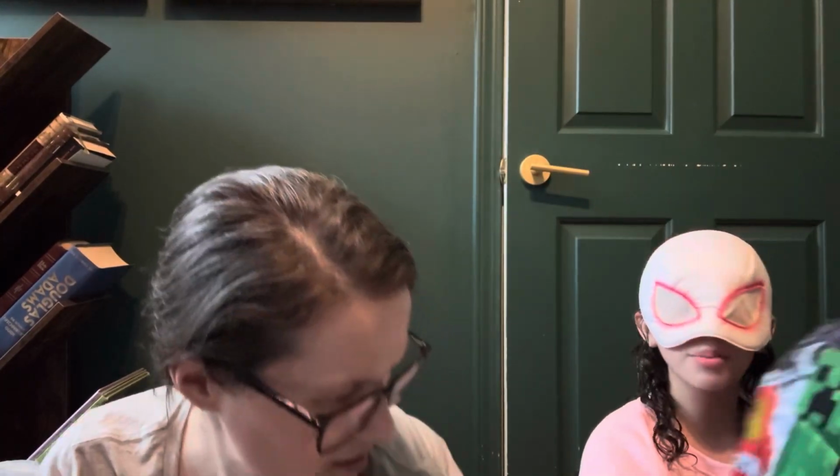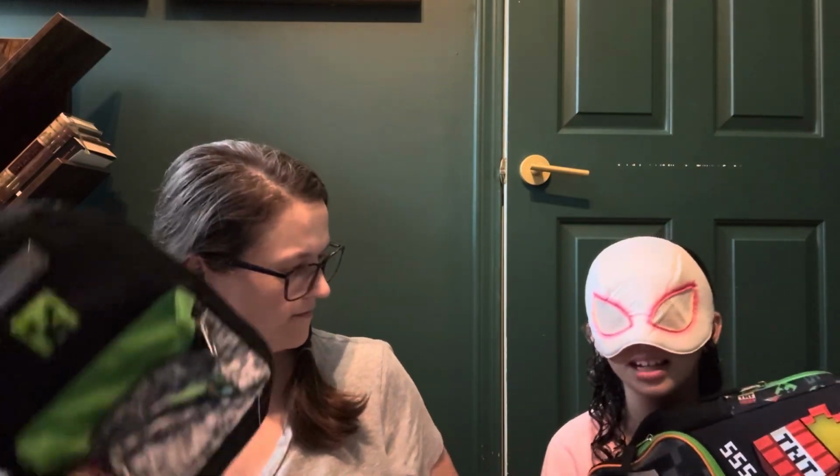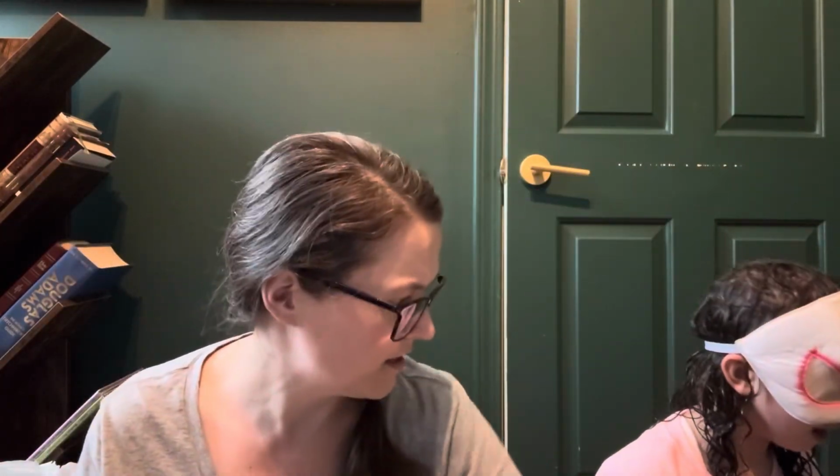So for my brother, we picked up this Minecraft backpack, and I saw this first, and then I was like, maybe they'll have the lunchbox. Lo and behold, they did, in the bin next to it. Yeah, so she picked up both the backpack and the lunchbox for my son.